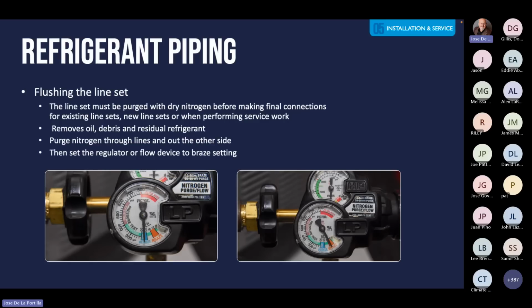As you see on the left-hand image here, this regulator is a dual-step regulator. On the left, it's set to the purge function, which is pushing a higher pressure of nitrogen through the line set to blow the items out. Then notice on the right-hand side, we throttled it down to the braze section, which puts just enough PSI of nitrogen through to displace the oxygen. And by displacing the oxygen, we displace any soot or contaminant that could be built up.